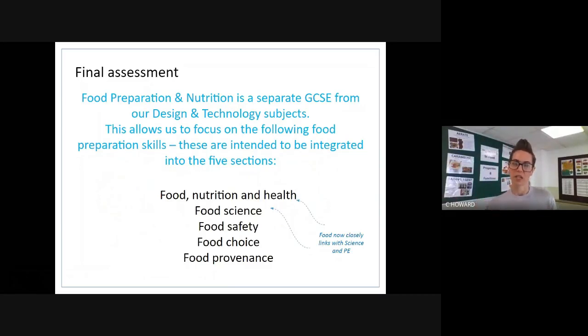It's separate from all the other design and technology subjects. Before, we were within the same bubble, but we're not anymore. So now we can have the full amount of time to really delve into the new specification.